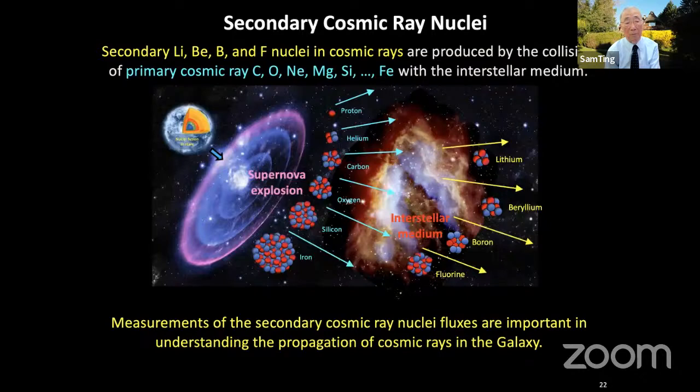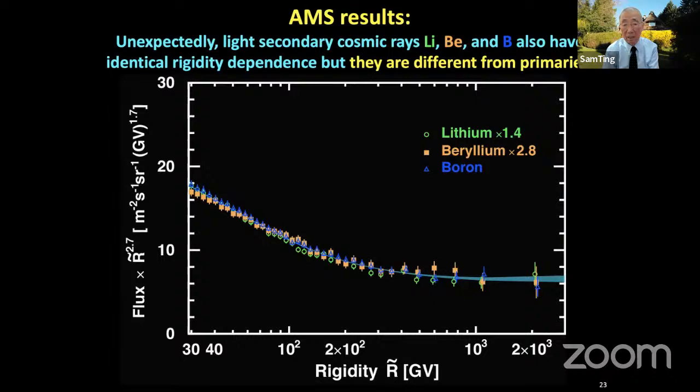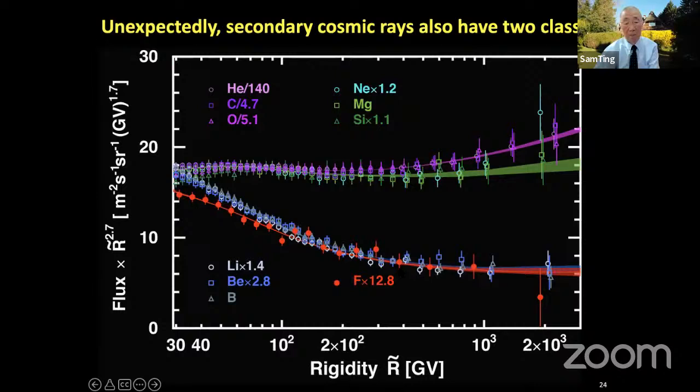Secondary cosmic rays, lithium, beryllium, boron, fluorine, are produced by collision of primary cosmic rays with interstellar medium. Secondary cosmic ray nuclei are important in understanding the propagation of cosmic rays in the galaxy. Unexpectedly, light secondary cosmic rays, lithium, beryllium, boron, have identical rigidity dependence, but are different from primary cosmic rays. I was always amazed how accurately they follow each other. The absolute value is different, but the functional behavior is exactly the same. Secondary cosmic rays also have two classes. Fluorine is different from neon, magnesium, silicon.